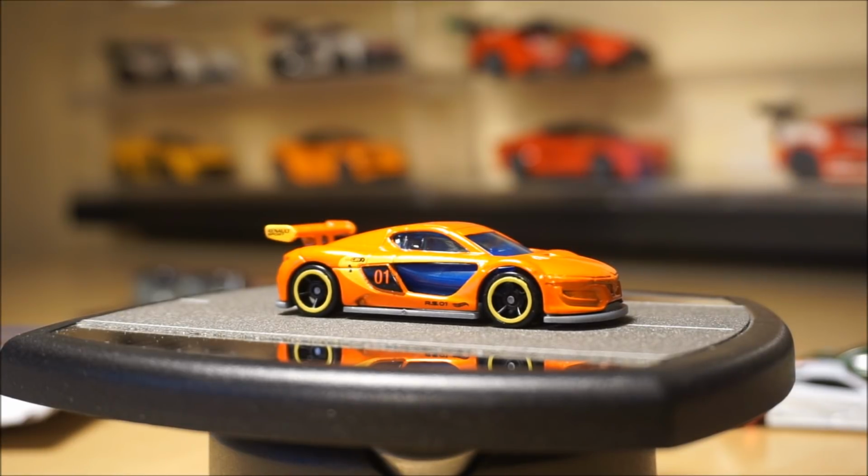And with Toys R Us closing up, our GL retail sources, our Greenlight retail sources, kind of washed up. Same with M2. So right now I'm just kind of happy with finding some mainline stuff and then the Car Culture stuff. I'll try to share what I can, probably not as frequent as it used to be.